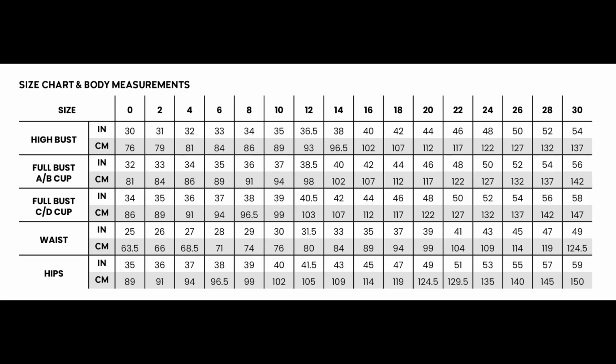Now, Chalk and Notch have a high bust measurement for the body measurements, so you're probably wanting to go with that. I'm going to run off in inches. The high bust goes up to a 54-inch. The full bust, the A and B cup, goes up to a 56-inch. For the full bust of the C and D cup, it goes up to a 58-inch. The waist goes up to a 49-inch, and the hips go up to a 59-inch. For the hip, there's a 4-inch amount of ease on the larger size. So yeah, just to give you an idea.